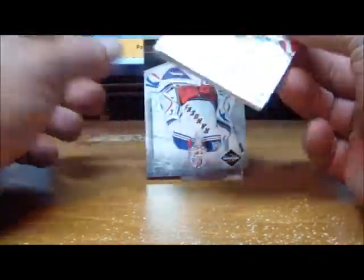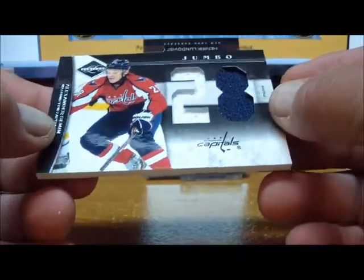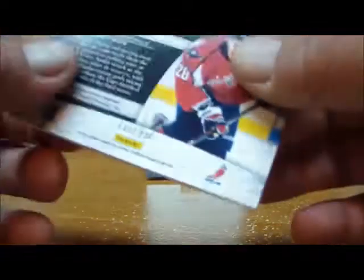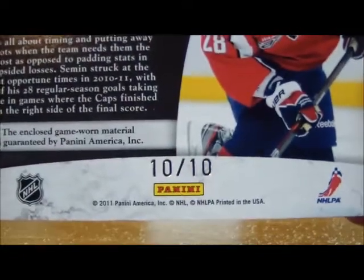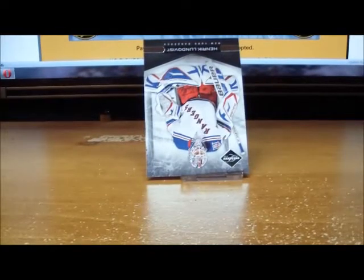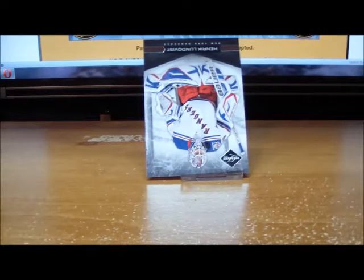For the Washington Capitals, an Alexander Semin Jumbo Prime number 28 card, and this is numbered 10 of 10. 10 of 10 for the Washington Capitals. And the Caps this week is BB Hockey 7, and that is 10 of 10 for the Capitals.